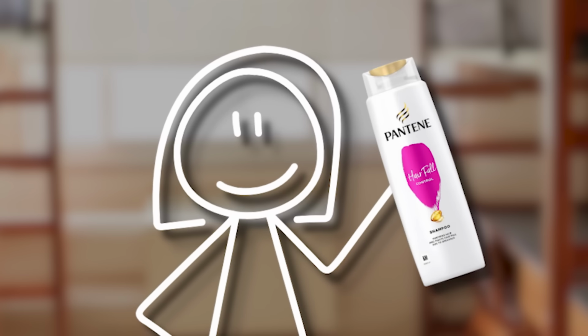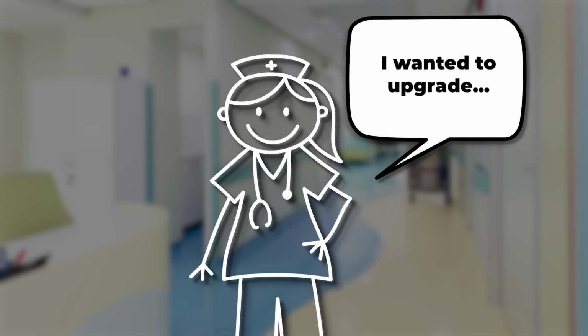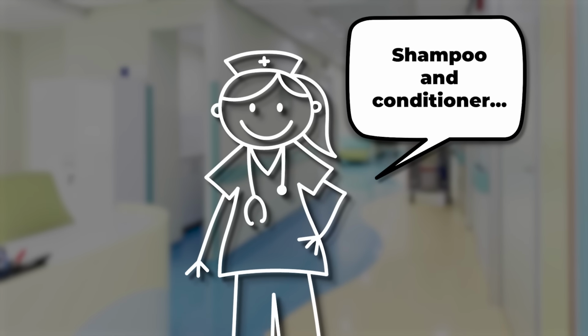Mistake 4. All right, so I was talking to a client who was in her early 20s. She used Pantene and drugstore brands while she was in high school and college. But since she graduated and has a career now, she wanted to upgrade to a professional shampoo and conditioner, take her hair to the next level. But when she made the switch, there was a problem. And you guessed it, oily roots strike again.